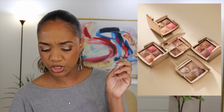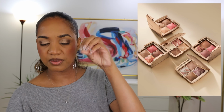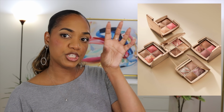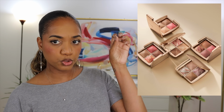Hourglass released their new ambient lighting edit quads. You know, the quads with the 4 shades. So you have bronzer, blush, face powder, all in one. Sometimes they would have 2 blushes and a bronzer and it's a mix, okay? So they have curated shades like in different palettes. I think there are 4 options available, or 5. It looks like 5, right? Pre-curated ones. And then they have a build your own palette function now.